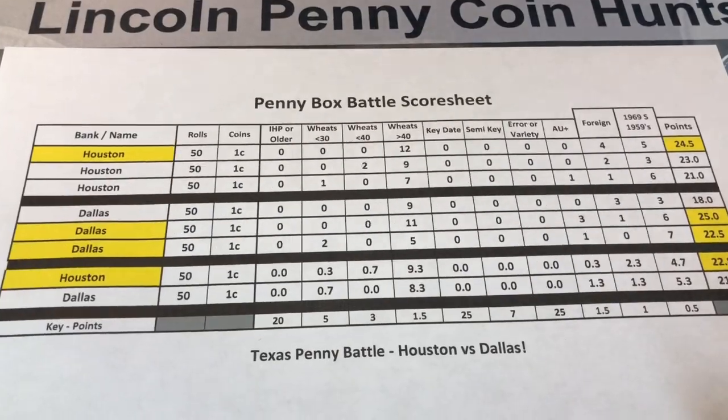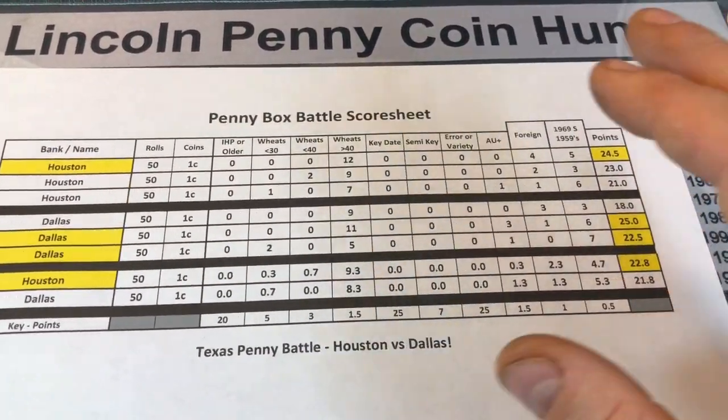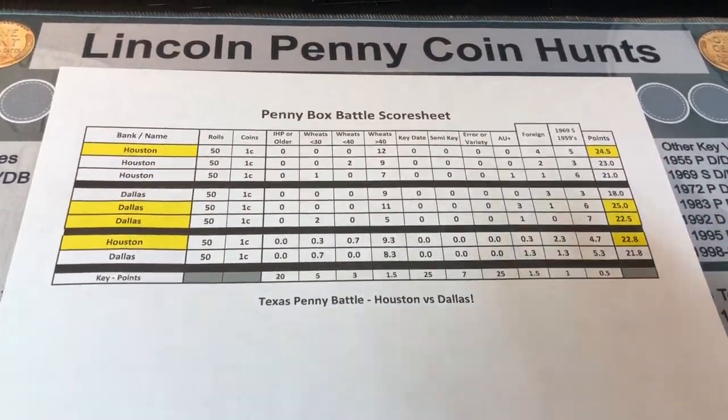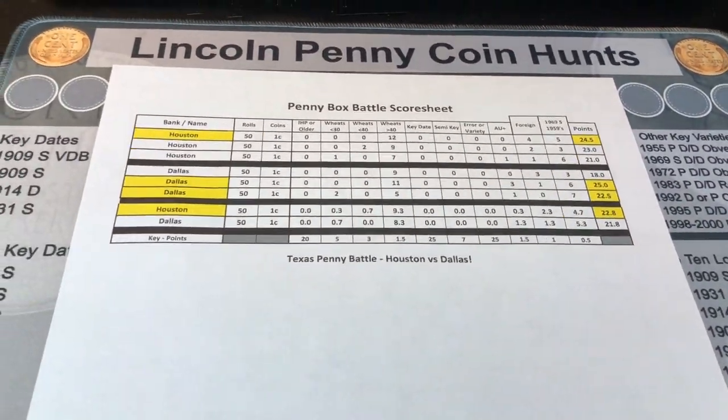Wish I would have found some more goodies for you guys. We didn't score any key dates, any semi-key dates, any varieties and errors at all. But that's coin roll hunting. You got to keep hunting until you find the goodies, and sometimes you get an amazing find.